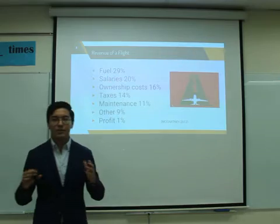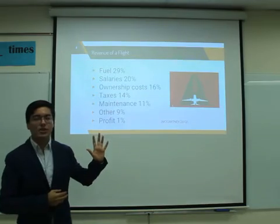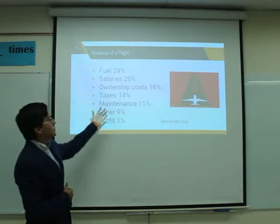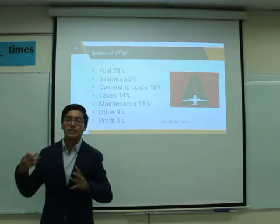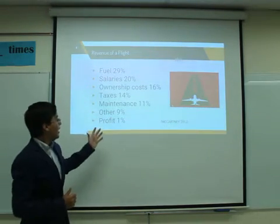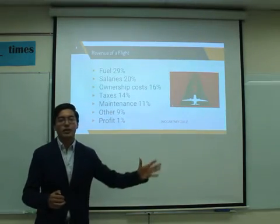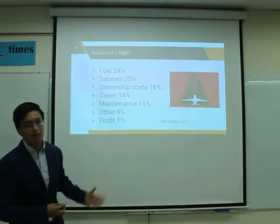And well, I found out that airlines have a lot of cost and not a lot of profit. The revenue of a flight is distributed mainly by these factors. 29% of all revenue goes directly into covering the cost of fuel. 20% goes to covering the cost of salaries. 16% goes to ownership costs related with having the planes, for example, depreciation and things of that nature. Taxes, maintenance, and other costs also take a huge chunk of the revenue of the airlines. Ultimately, profit is around 1% of the revenue of each flight, which is very little when you see it in this perspective.